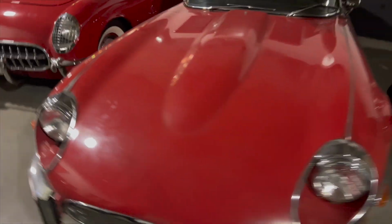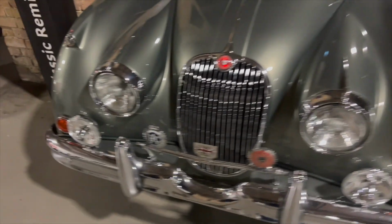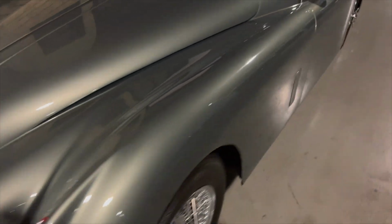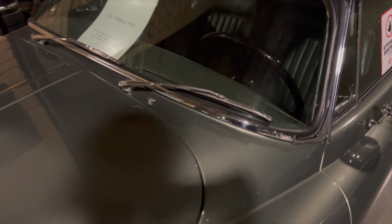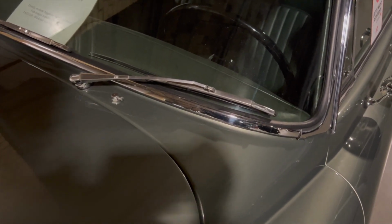And then another Jaguar. I think this is the E-Type. There's a lot of E-Types in this place. And then here it looks like a Jaguar or Daimler. Let's take a quick look. Jaguar, yes. This is the Jaguar.